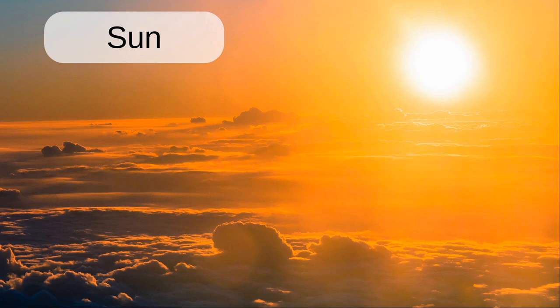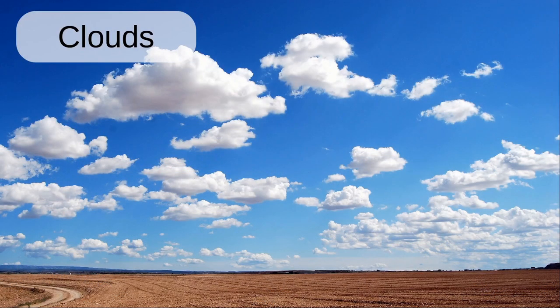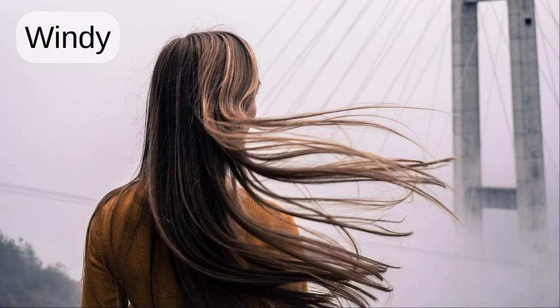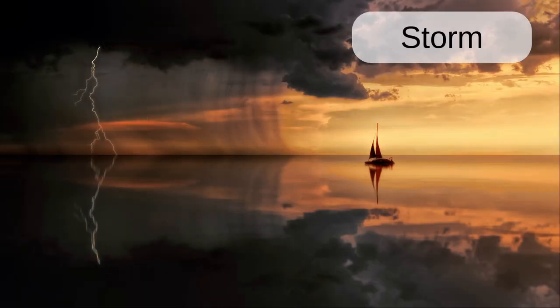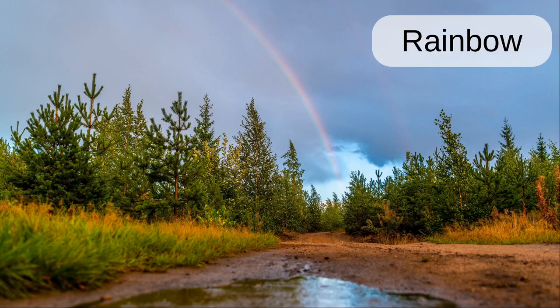If we look outside, we can see if the sun is shining, if there are any clouds in the sky, whether there is any rain, or if it's very windy. There could be a storm on its way, and we might see a lightning bolt, but when it passes, we should see a rainbow.